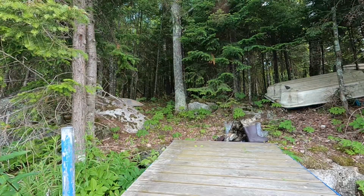Head up to the cabin. We got lots of work that needs to be done and I'm excited to get up there because this week we have no rain in the forecast. So, all right, let's head up there.